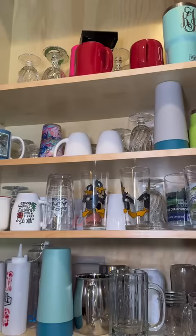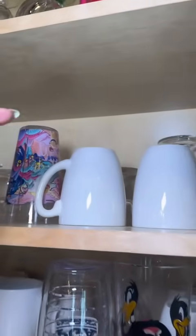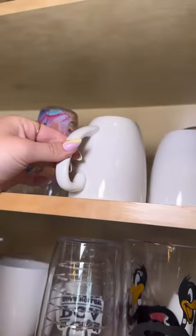Our parents' kitchen needs help. Our cup cabinet is so embarrassing. We have way too many different options. I just want things to be uniform. What is this? No one in our house actually uses these mugs. These can just be thrown out.